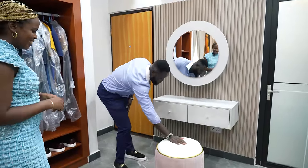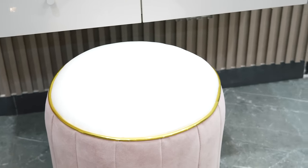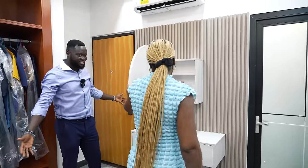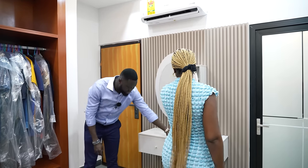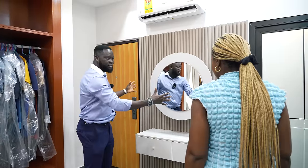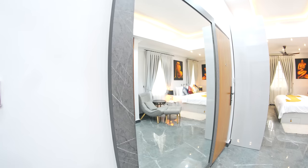So this is your dresser. Can you pull this a bit for me? Oh, okay. So there's storage behind it. Exactly. There's storage, and you have your cabinet. So that's like your dresser. Again, it comes well done. You have your huge mirror here. You can see yourself in the morning.